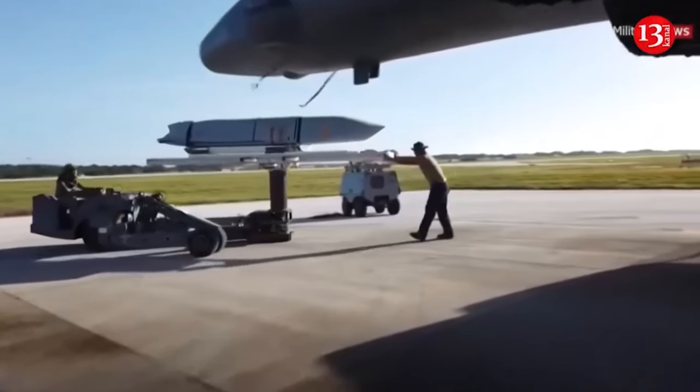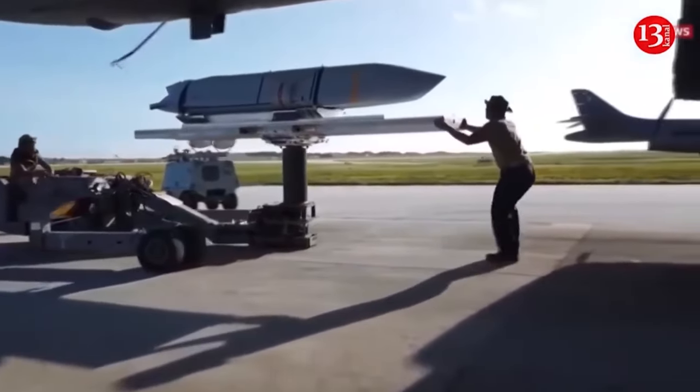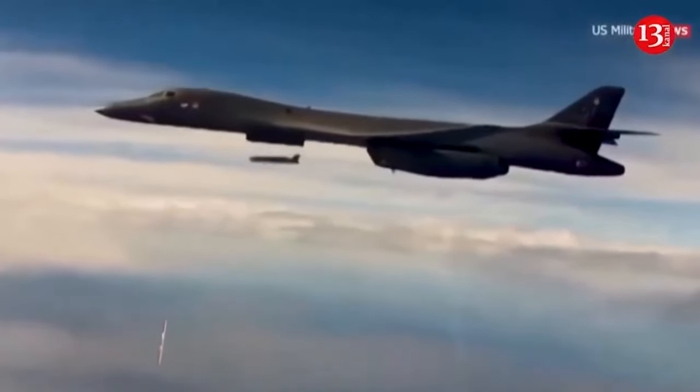The F-16 can be adapted to carry cruise missiles, such as the Storm Shadow / Scalp with a range of about 500 kilometers and the AGM-158 JASSM.